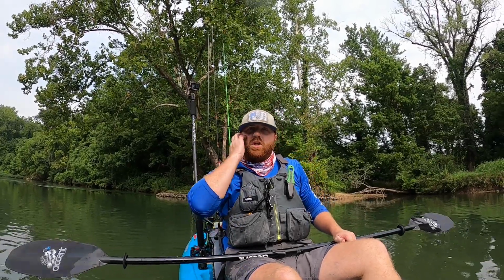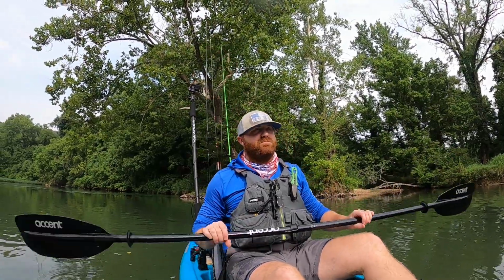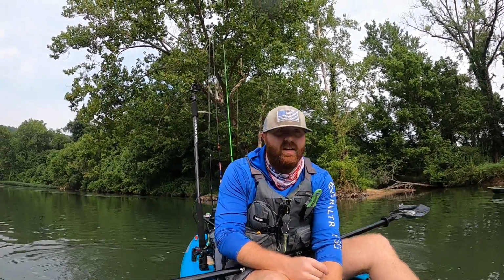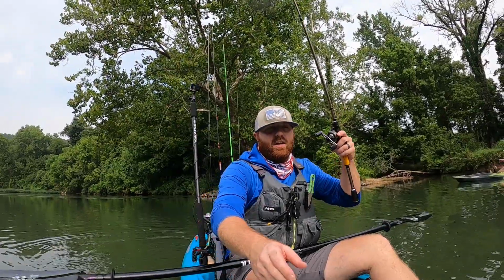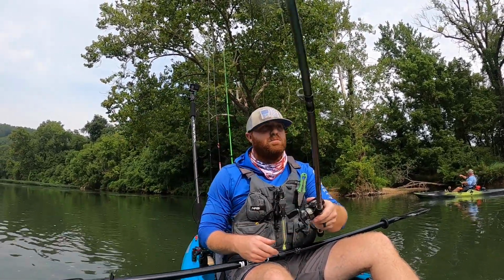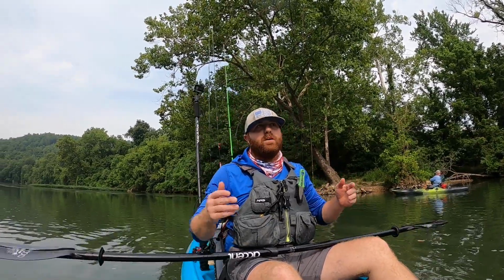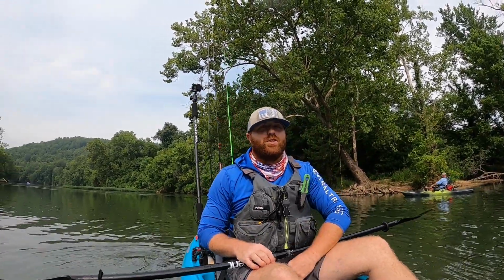Well, that was a massive drum. Yeah. That had to have been 10 plus for sure. And he ate my crankbait right in the mouth. Just throwing this KVD 1.5, and he smoked it. I was going to show y'all, but when I was taking off the hook, it didn't fit in my net. It was so big, it popped off, but the rear camera caught it for sure. Let's see if we can catch a bass now.